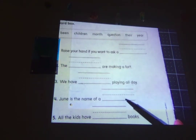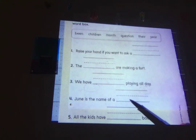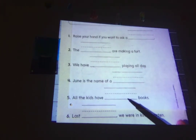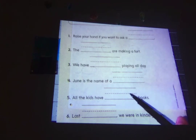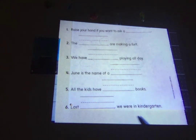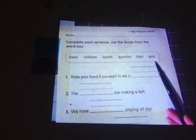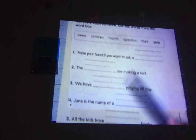Number 4, June is the name of a blank. Number 5, all kids have blank books. And number 6, last blank, we were in kindergarten. So one more time, your words are been, children, month, question, their, and year. Please go through and fill in all these blanks, okay?